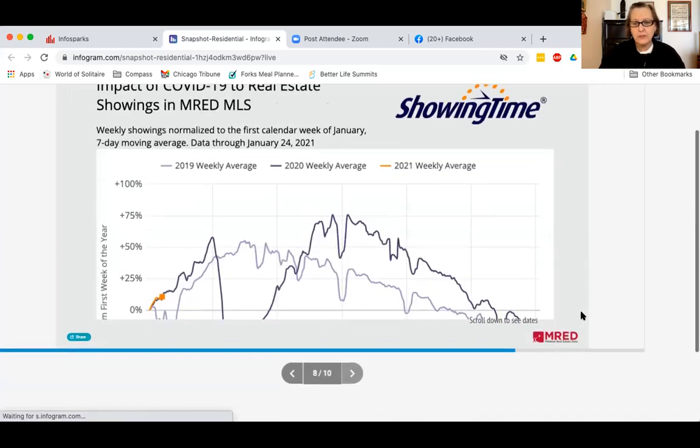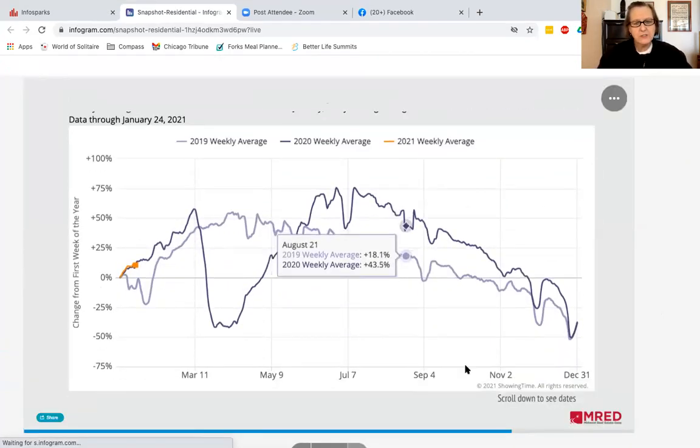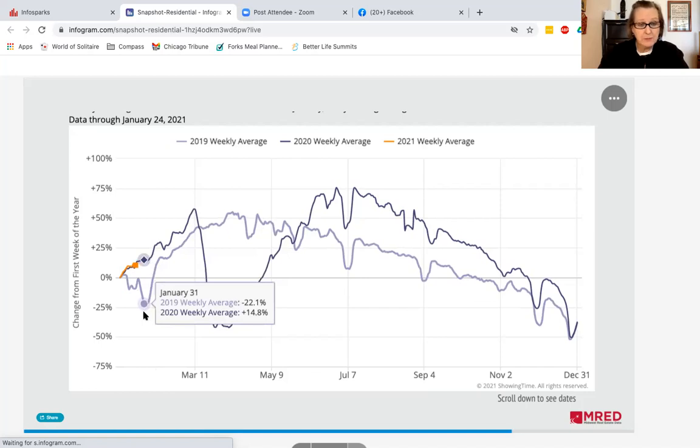And these are the showings. Let me make this a little bigger because I found this interesting. You can see here, this goes back to the beginning of the year. 2019 is the gray line, 2020 is the navy blue line. This was January, I think that must have been a polar vortex or something. I can't quite remember, in 2019. But it seems like we had a pretty sharp drop off in showings that week of January in 2019. I'm thinking that was a polar vortex, so that'll usually dampen our activity.